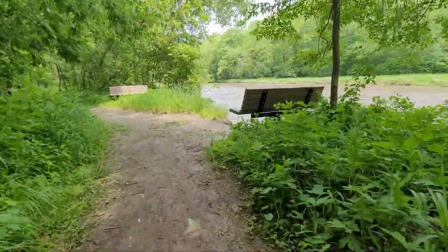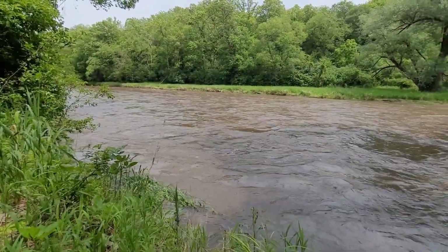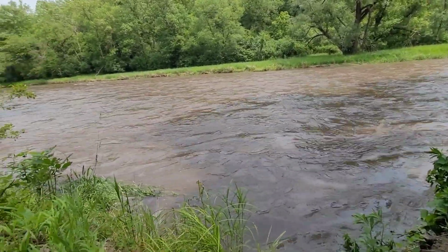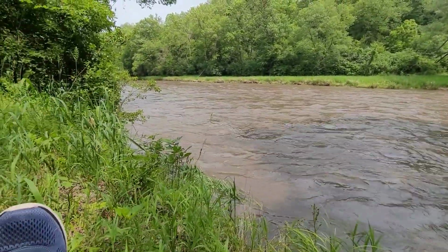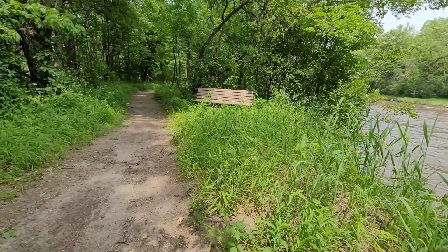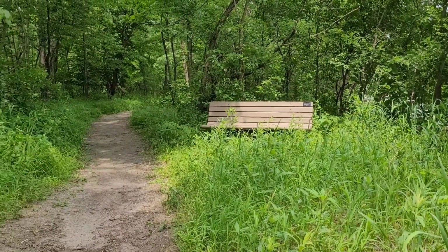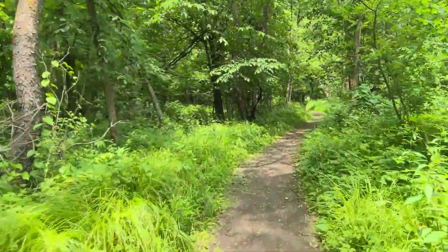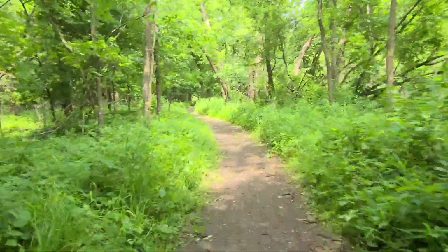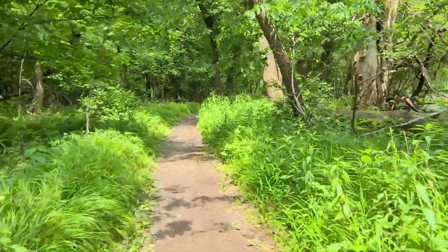But here's the river. It's actually very high yet. It's flowing good. It's got a brown color because of the runoff. There's been some rain lately. They got a little park bench here that you can enjoy the view if you can stand the mosquitoes. It goes on and on. And it'll loop around and you'll come back to the information center. Can you hear the birds?